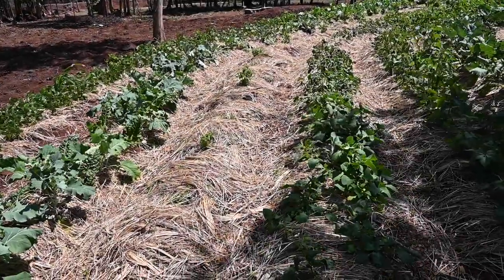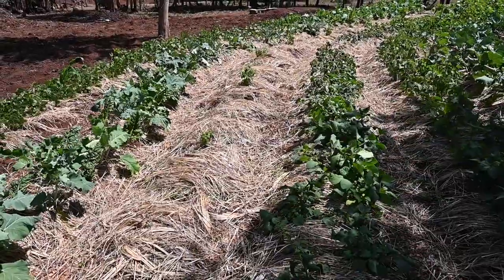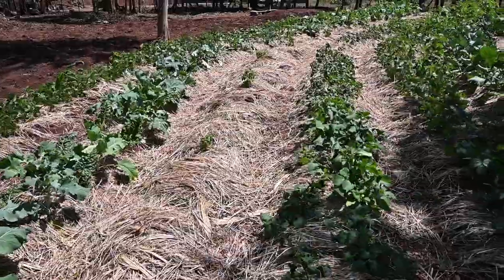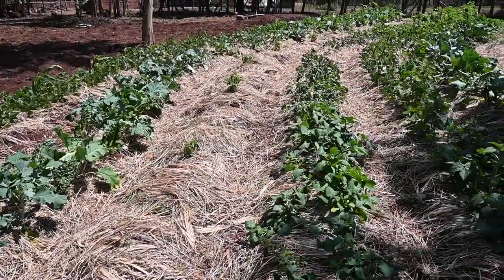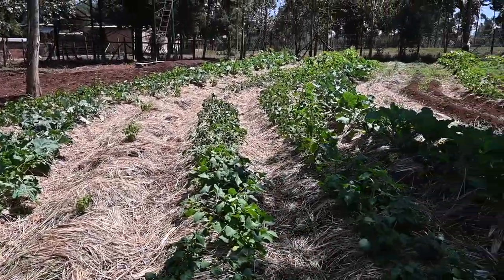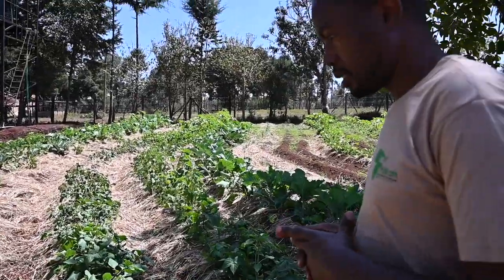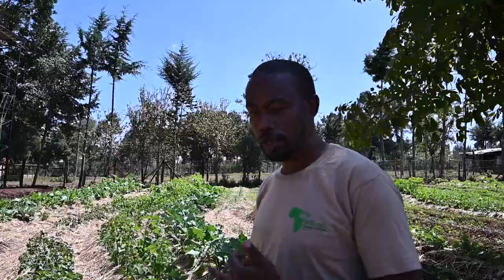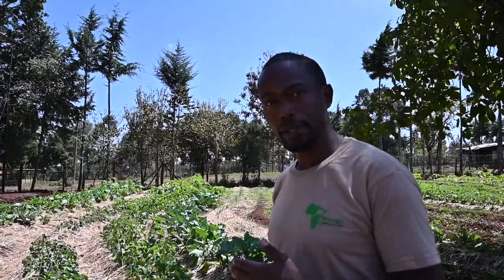So when you guys started this, it was bare. We see some straw here, right? We've got some carbonaceous materials. What did you put on these beds to get the fertility going? So we started by doing a soil test. The soil test showed that we have low carbon and low nitrogen. Hold on. We did a soil test. Yeah. What soil lab did we use here? So we used a government soil lab.